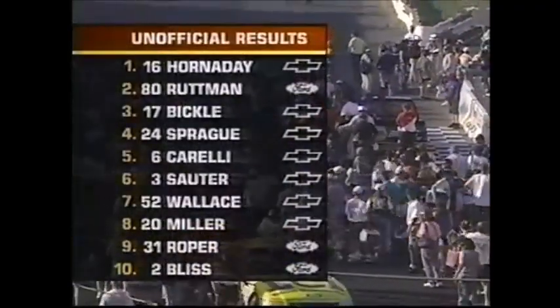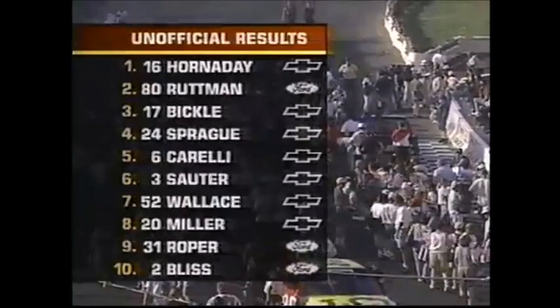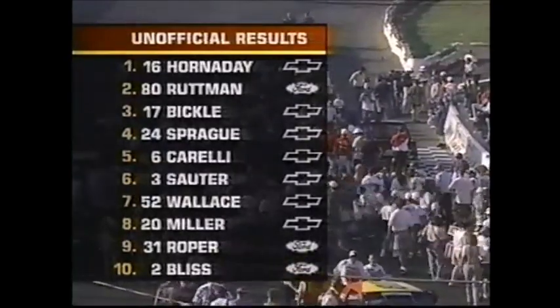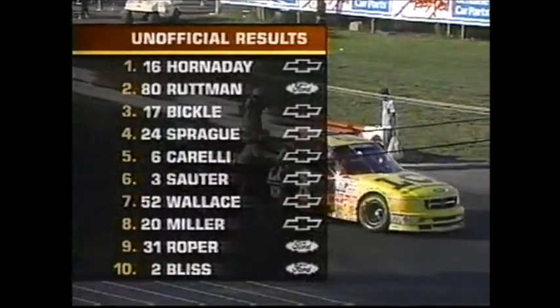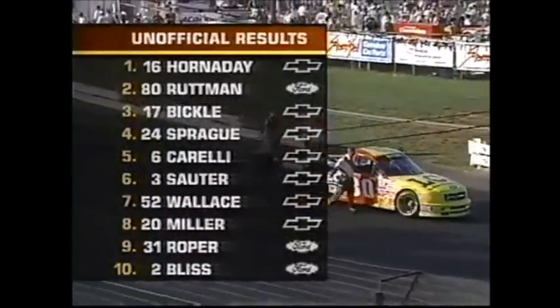On in towards the infield to see what these trucks are like up close, and let's take a look at the finishing order there, Phil. Okay, great run by Hornaday. Ruttman charged to finish second. What a yeoman effort by Rich Beil to come all the way from where he started with broken ribs and finish third. Great job. Jack Sprague was able to keep the point lead, obviously, by finishing fourth right behind Rich Beil. Rick Corelli, a good run. Jay Sauter, and also a good run.